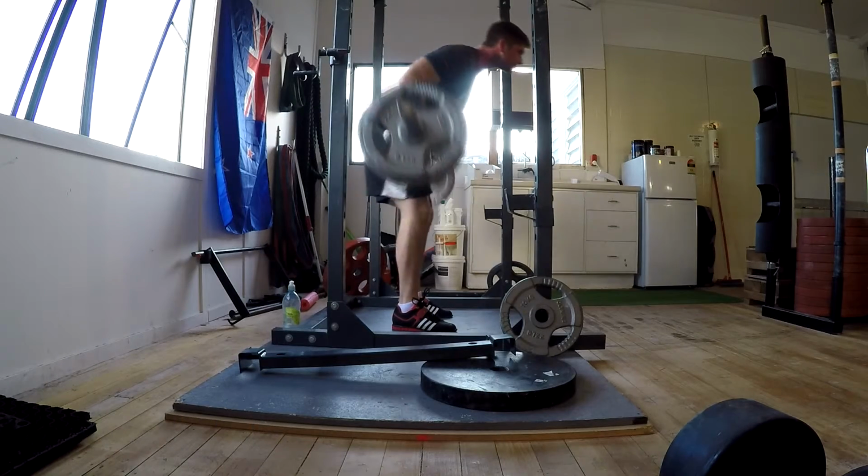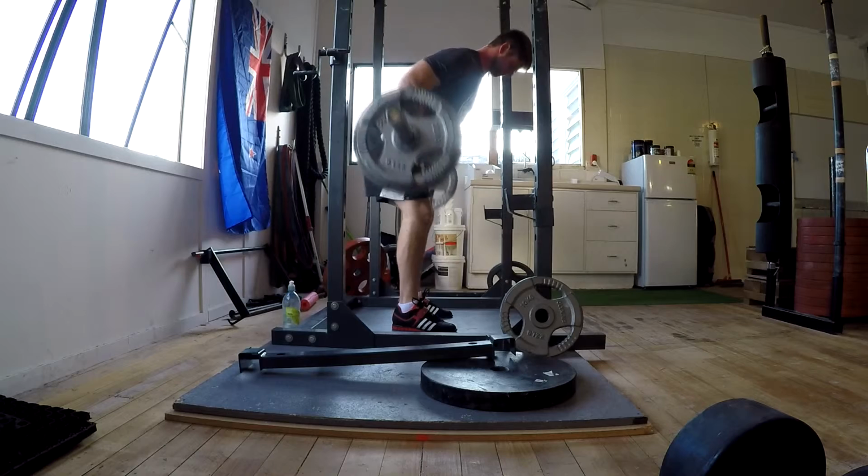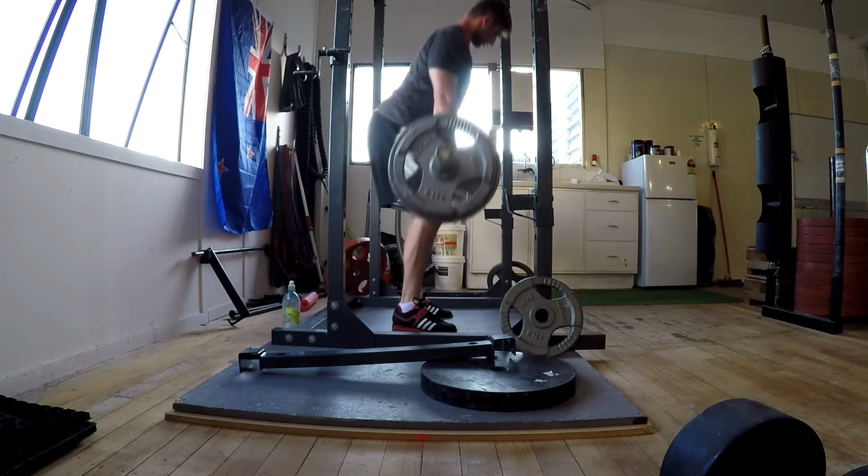Here's just one set of rows. I didn't film the rest and didn't manage to get the pull-ups or arm training stuff on film, but I was pretty happy with how the day went, and I'll talk to you guys next time.